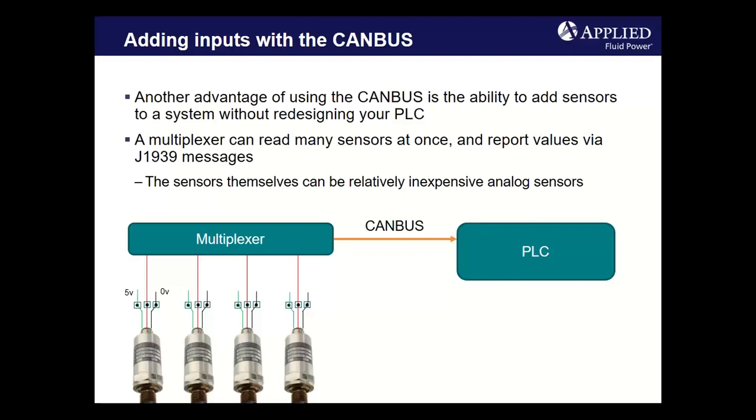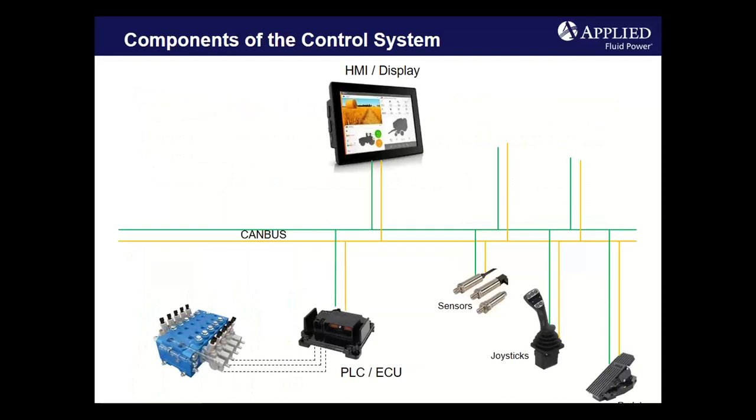Well, you could put a multiplexer right next to those four pressure transducers. That multiplexer will supply the necessary wiring to those analog transducers and then send the information from those transducers via that two-wire CANBUS connection back to the PLC in the front of the machine. So now I'm only worrying about two wires and their integrity making it across the machine instead of 12. So we found a lot of success in larger machines that have a distributed architecture with things like multiplexers.